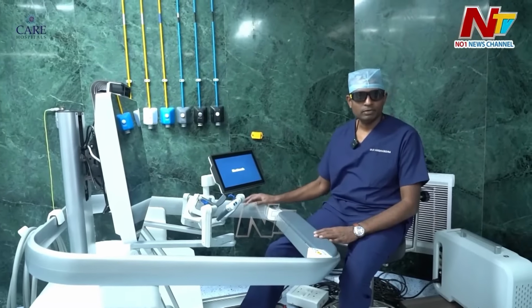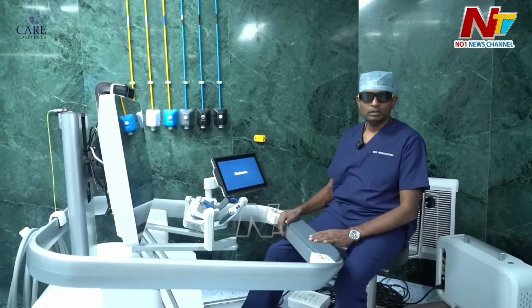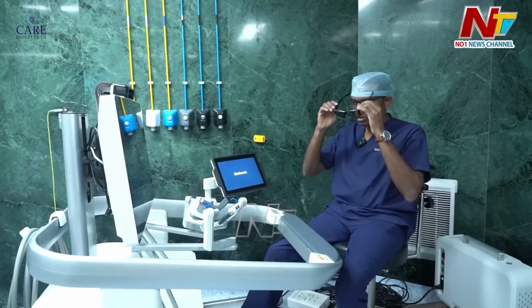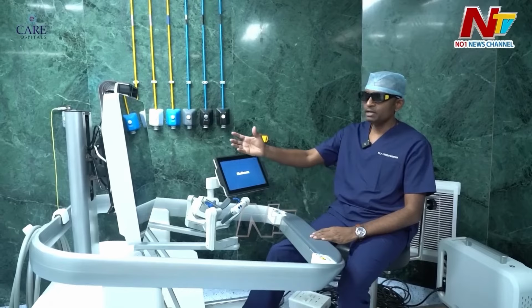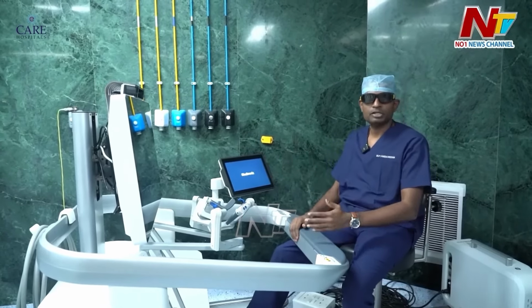As we have mentioned before, we are first discussing the surgeon console. Here the surgeon wears designated 3D glasses, because the surgeon is going to monitor a 3D screen. This 3D gives a very big advantage in terms of better vision quality of the procedure overall.